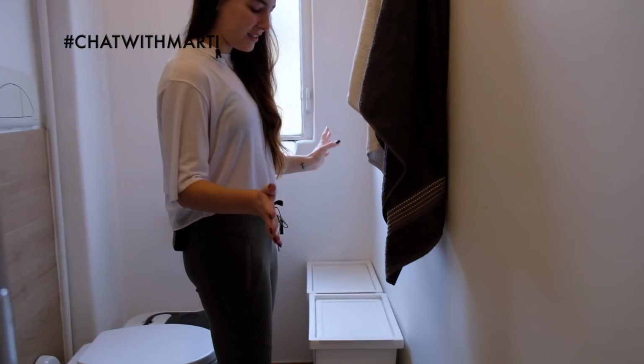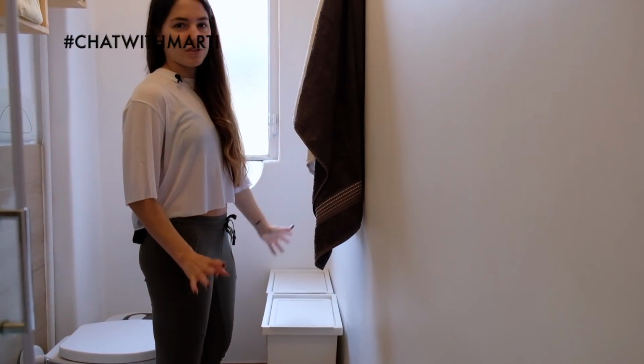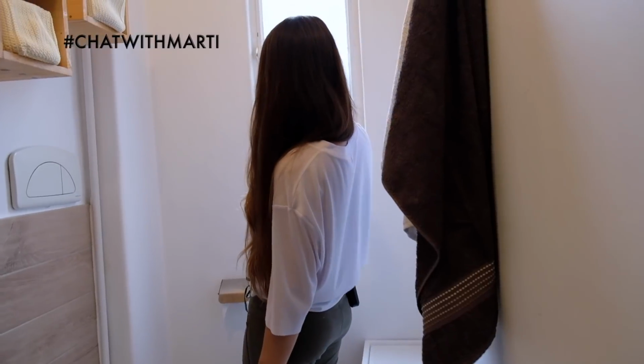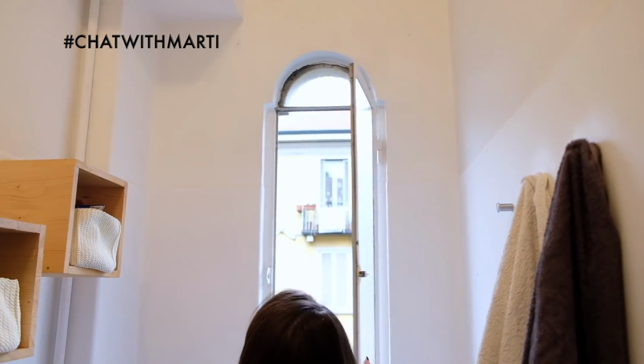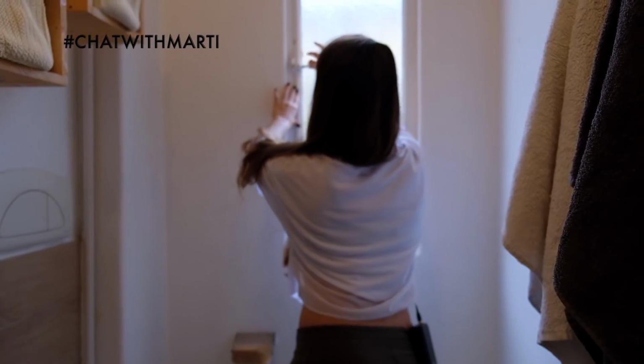We didn't like the open ones, so these are actually trash cans, but we decided this was a nice way to use them. And I really like this mirror, this window. It's particular. It's old, but I don't know, I like it a lot. I fell in love with this bathroom when I saw this.